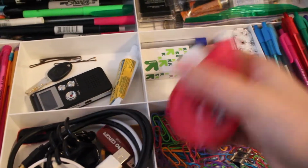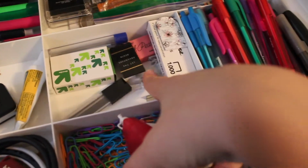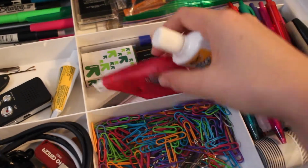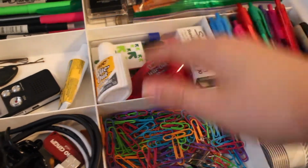I have extra staples, extra pencil lead, another bookmark, a pearl eraser, more extra lead, a couple like cute little see-through clothespins that are actually for my fairy lights, which are also not up because my room is too small, but now I have things for my future apartment. More staples, another bookmark. Yeah.